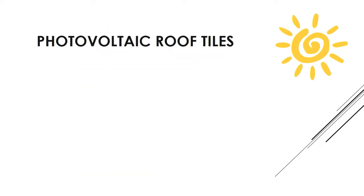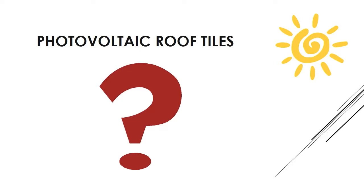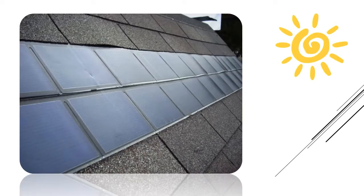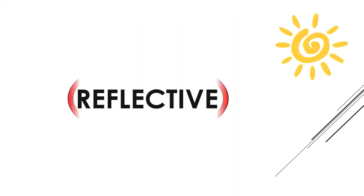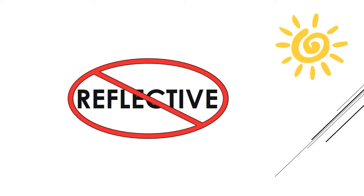So, what are photovoltaic roof tiles? PV tiles are photovoltaic cells that are integrated into and designed to look like conventional asphalt roofing shingles. These tiles vary in size based on the brand and the type of shingles that you're trying to match, but they're typically between a half an inch and an inch thick, and they vary in design. PV products are also designed to be non-reflective, so the most solar energy can be captured by the unit, as opposed to reflected back away from it.